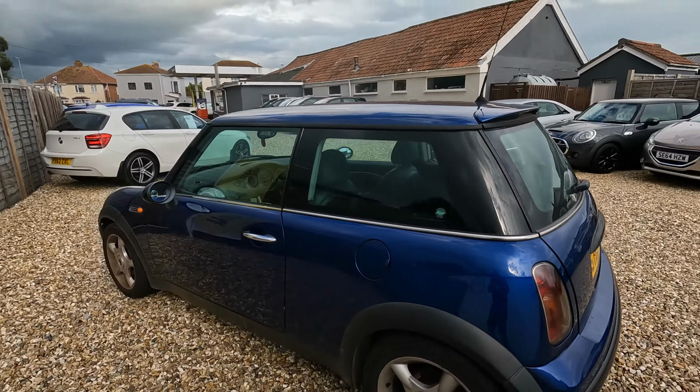Still just filthy alloys. At least they're in good condition. They would benefit from a good clean up. So another good tyre on the back there. Front dirty again, but that is the worst of our curb mark, so not bad at all. But yeah, I'd say you want a pair of tyres on the front at least. Then other than that, doesn't look too bad.